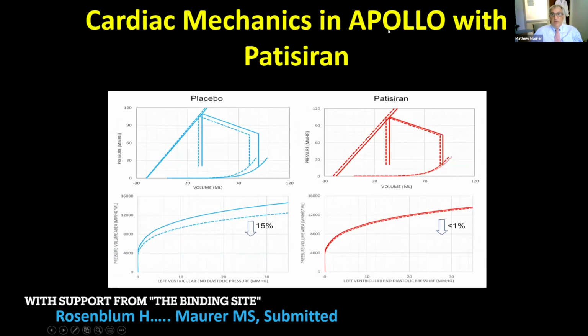We've recently reanalyzed the data from the Apollo trial, again, in patients with predominantly and definitively a neuropathy, but many of whom had a cardiomyopathy. And these are data we presented recently showing that in individuals on placebo, there was again this upward shift in the end diastolic pressure volume relationship with a decline in the ventricle's ability to perform work that was ameliorated at only 9 months with patisiran therapy.